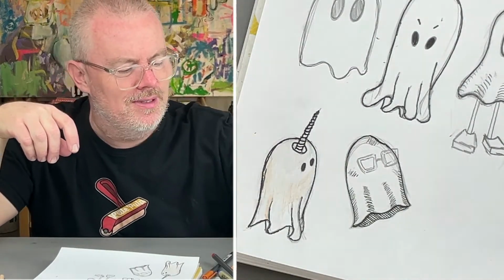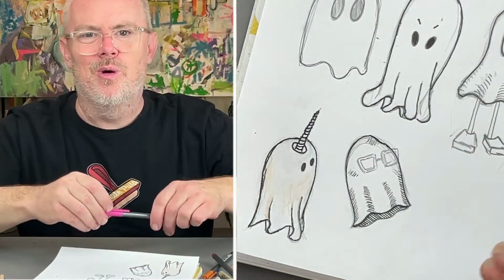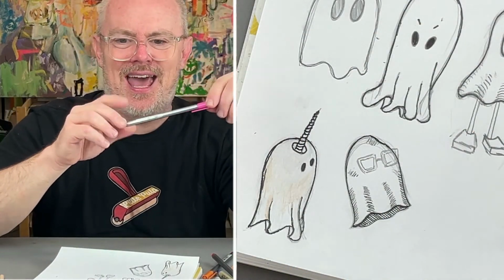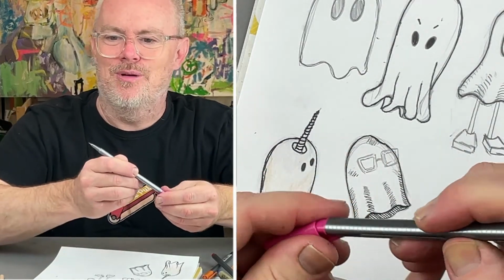Oh, that's my fault. That's a bad idea by me. Should not have done that. Always check. When you're working with Tripletz fine liners, always check the cap and that little nib on the back to make sure they match. This one matches, so we're a perfect match.